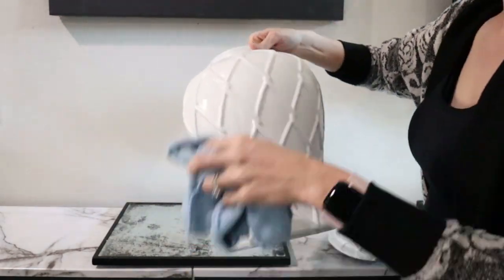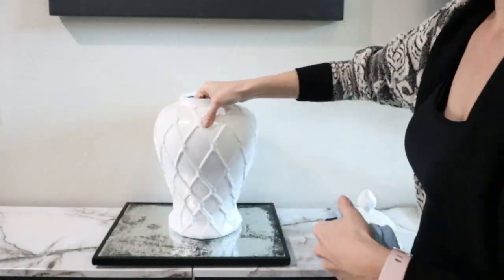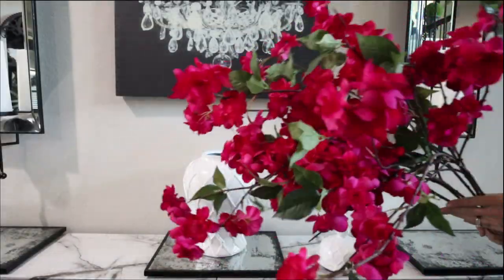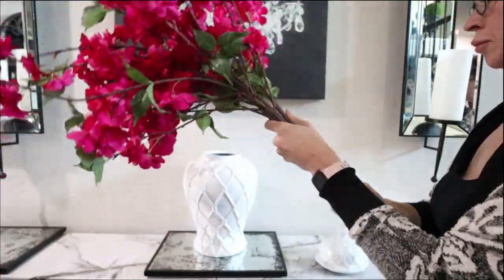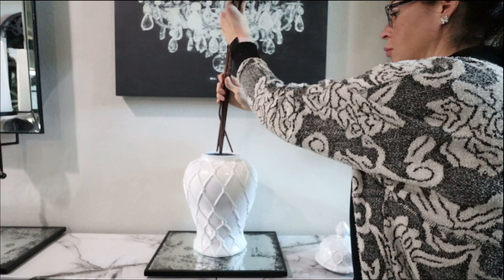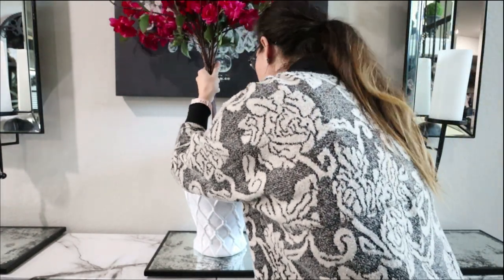We are starting off this decorate with me in the entryway, and we've already cleared everything off, and now we're going to start placing items back. I do want to mention that this is the only part of the video where I'm actually decorating with you. The other 2 spaces, I'm just going to show you them, our entryway niche and a fun space upstairs for the kids. They are already done.